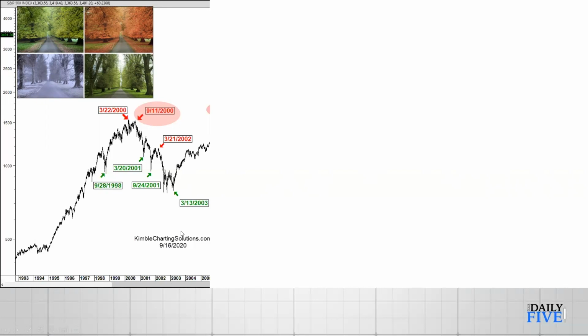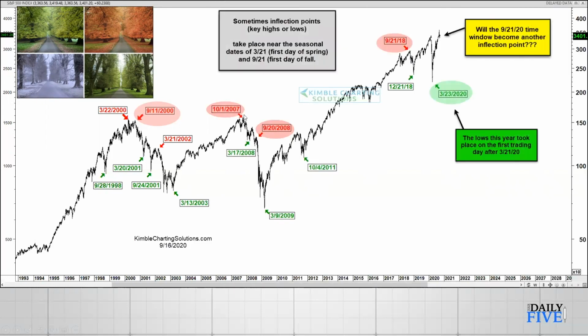And so the question is, did it ever take place again? Well, you see that it took place several times in the financial crisis. And so I highlighted in red when the first day of fall was a critical price point over the years. Two years ago, next week was the high in 2018, prior to a 20% decline. And then lo and behold, the exact low for 2018 was the first day of winter. And excuse me, before we go on, the low of this year was the first trading day after the first day of spring.